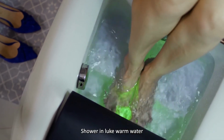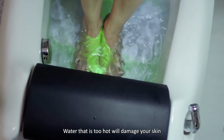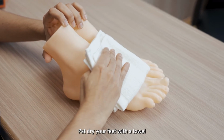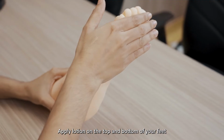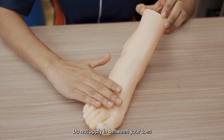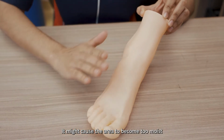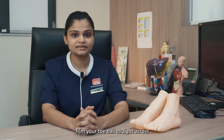Shower in lukewarm water. Water that is too hot will damage your skin. Pat dry your feet with a towel. Apply lotion on the top and bottom of your feet. Do not apply in between your toes. It might cause the area to become too moist. Trim your toenails straight across.